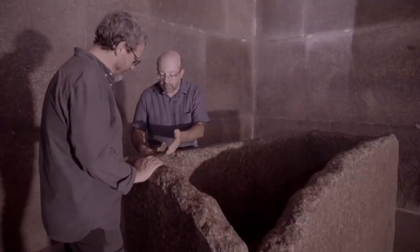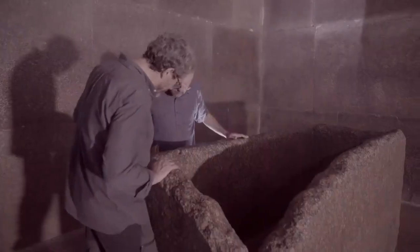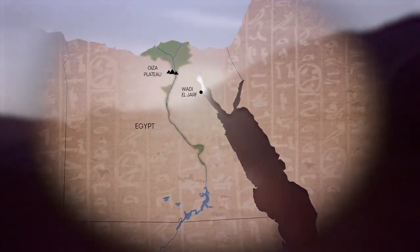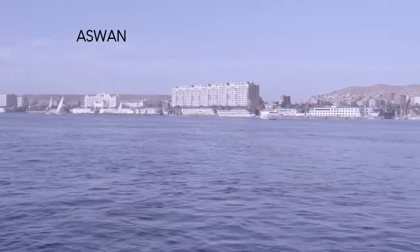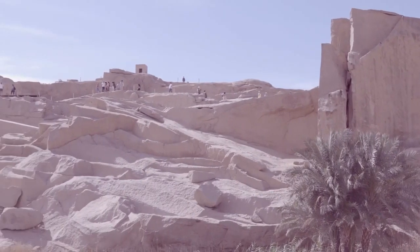How did they manage to extract and cut these blocks so perfectly? Can you see the chisel marks of the stonemasons who made the sarcophagus? Yes, of course. There are several there. Look here, you can really see them. What tools and techniques did they use to shape these angles that are so geometrically perfect? Part of the answer can be found 620 miles from the pyramids in southern Egypt, in the city of Aswan. The old granite quarries used during the Pharaonic period are located here on the banks of the Nile.